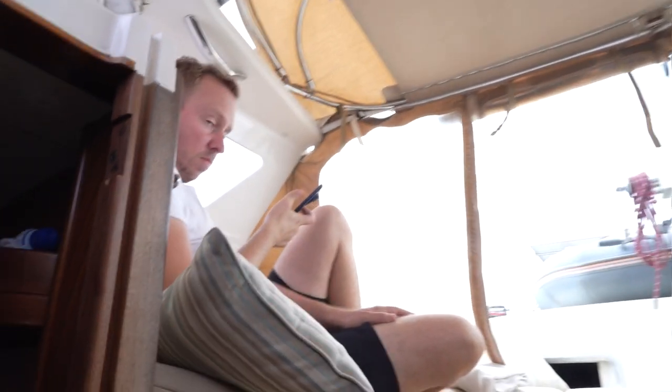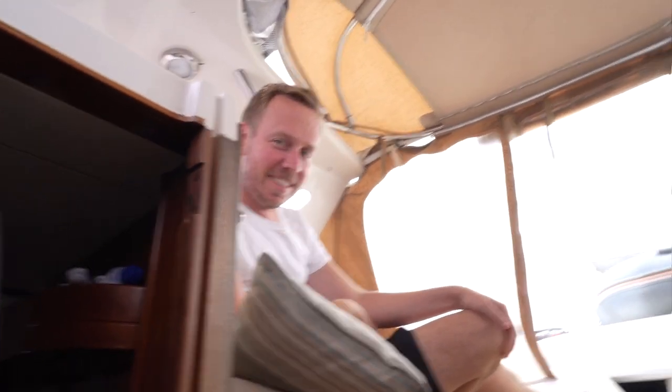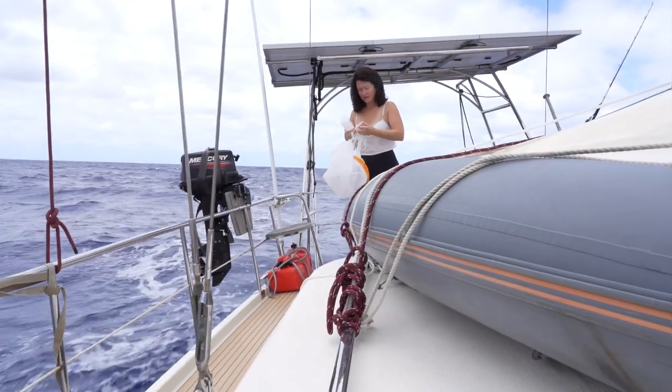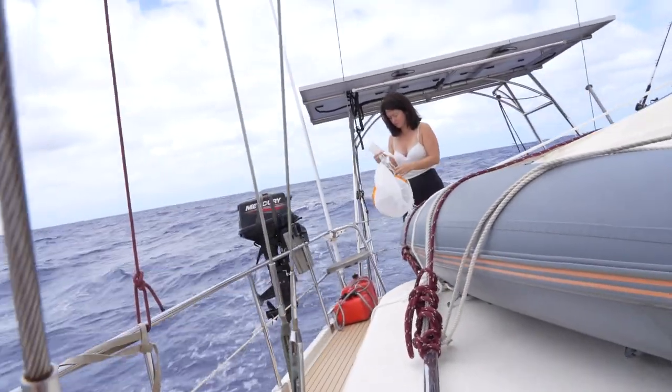Dude, we're feeling so much better. Yes, finally got some sleep. Good sleep. Yeah. Now I think I'm ready to continue our science project. We are sterilizing some equipment. And I'm reading the instructions again. So we're gonna try to tow this behind the boat at this speed. We'll see how it goes.